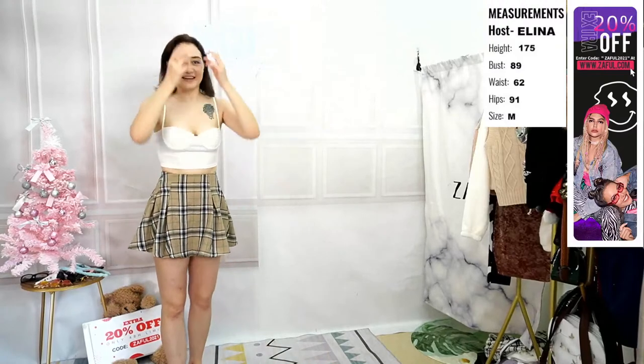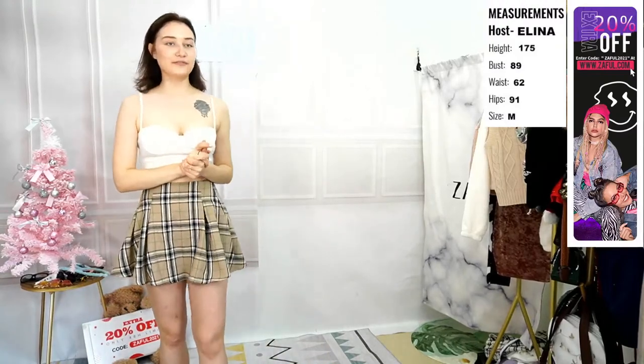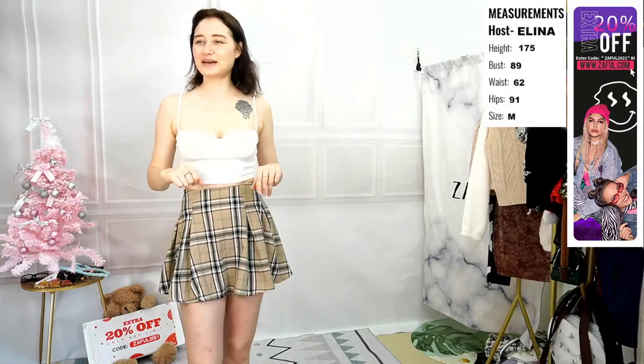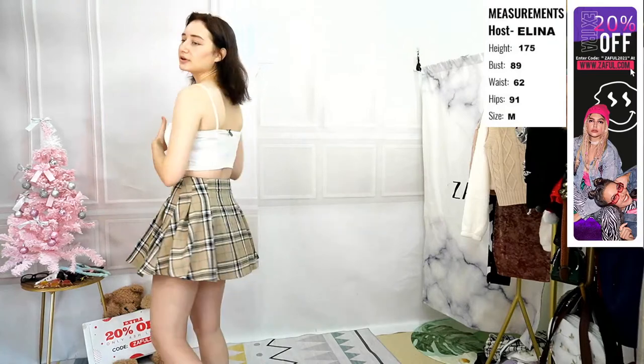I'm back, guys. Right now I'm wearing a super cool outfit, I think. This top and this skirt also look cute but at the same time sexy. Name of this top: Zaful ripped crop cami top. You can just write top or cami top and you will find it. We have a spaghetti strap, sleeveless. Also the material is polyester and polyurethane.